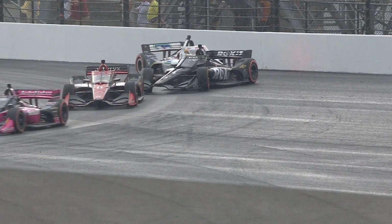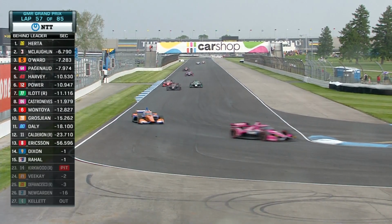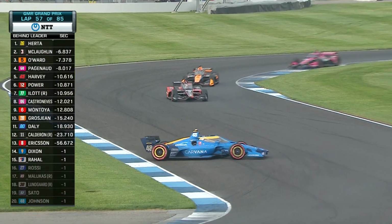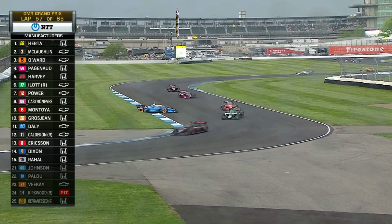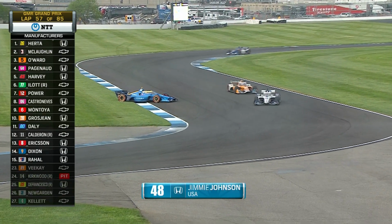Whoever that was. Look at the rain into turn 1. Graham, just no grip on the rain there. Everybody's staying out, Marty. I know it's hard to believe, but I'm telling you, on the backside, it's still a dry race line. That's a move. Oh, Jimmy Johnson is around. Caution is out, just as Callum Ilott made the move on Will Power. And this is a big break for Colton Herta, that he doesn't have to guess when to pit now.